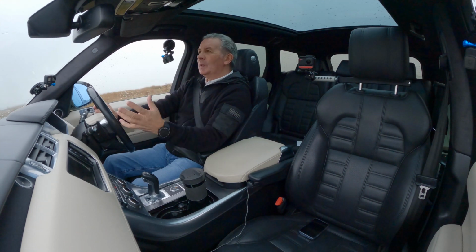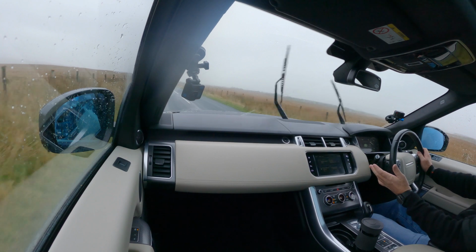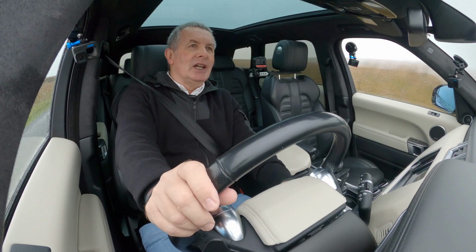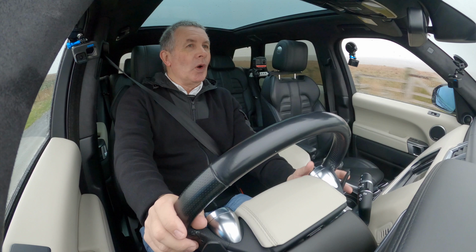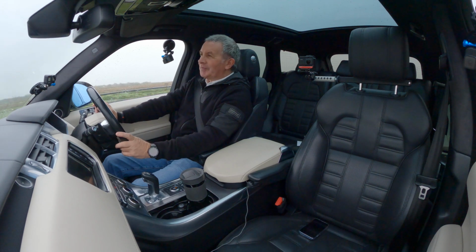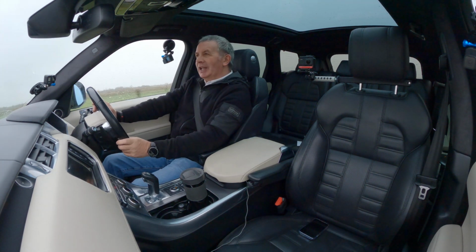It's just so easy and unstressful to drive a Range Rover. You feel like king or queen or whatever of the road. They're just fantastic. They're the best car on the road, in my opinion. The best four-wheel drive. Just pull those mirrors out again.